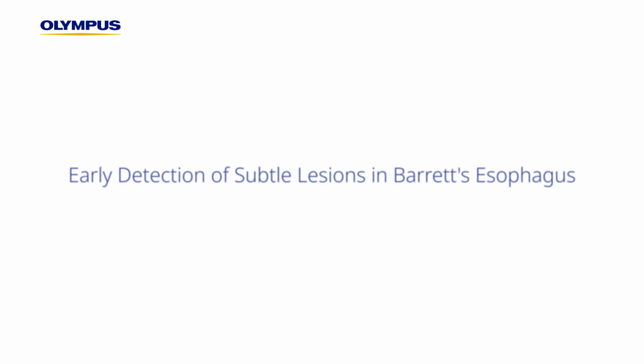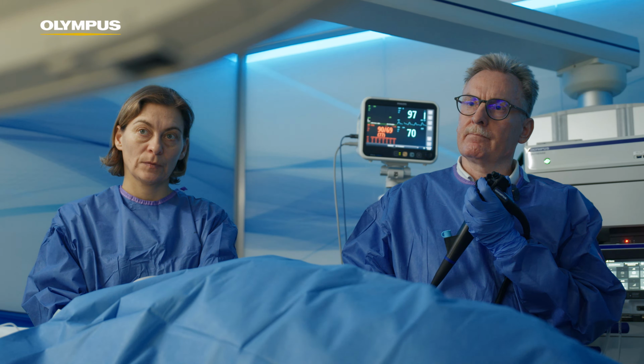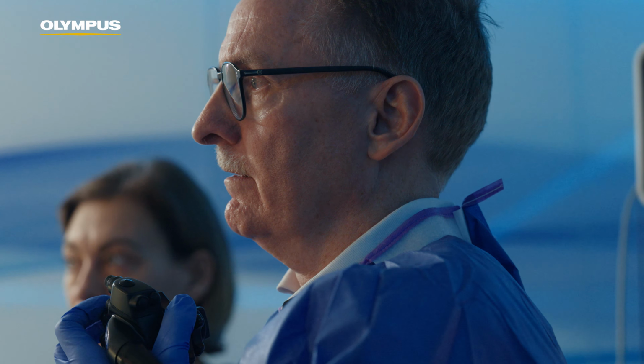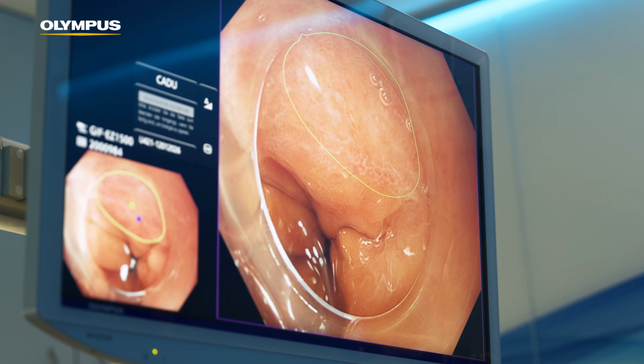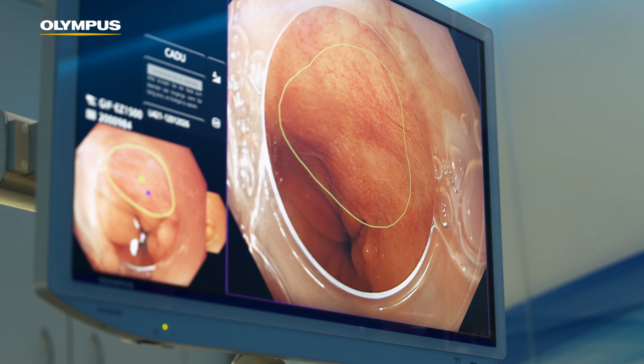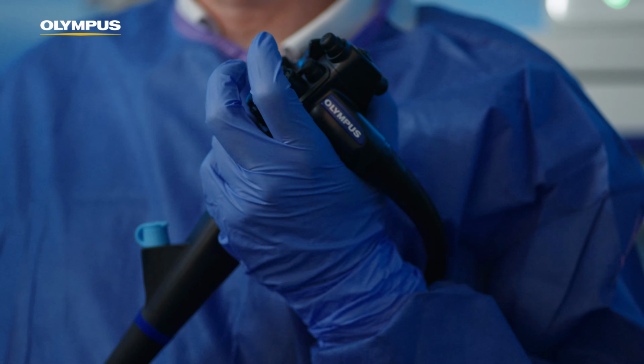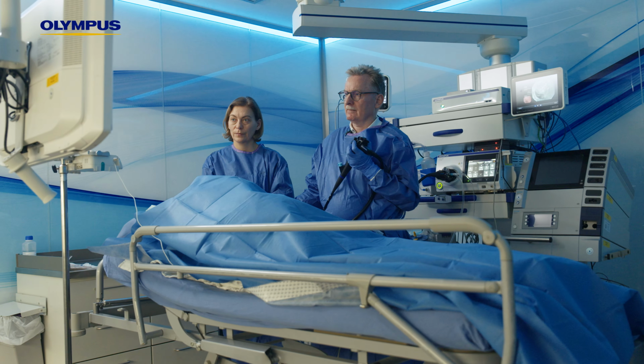In the upper GI tract, the biggest challenge is to detect early neoplastic areas, for example, in a long segment Barrett esophagus. To detect early neoplastic lesions in a Barrett's is sometimes very hard because these lesions are very subtle. There are only some very, very fine mucosal changes and changes in vascular pattern. You need a lot of experience to detect these lesions.